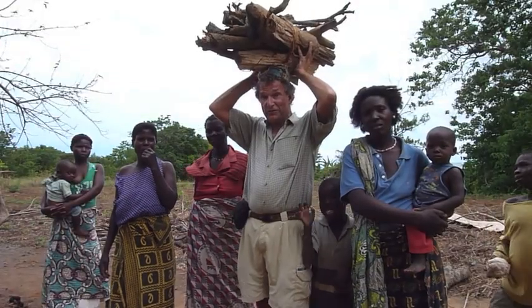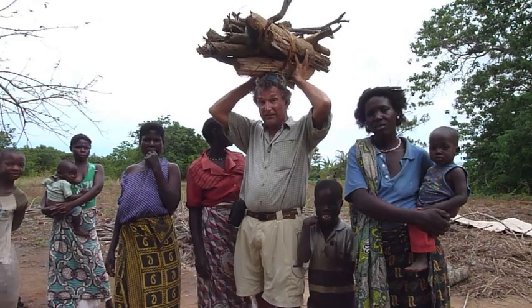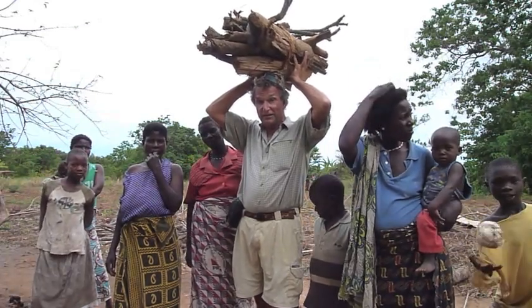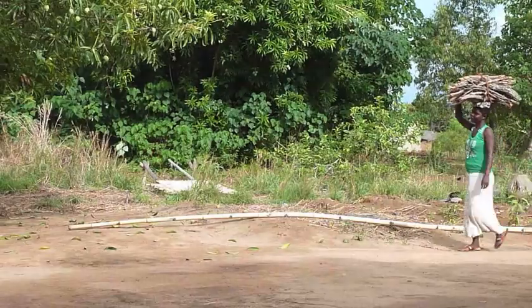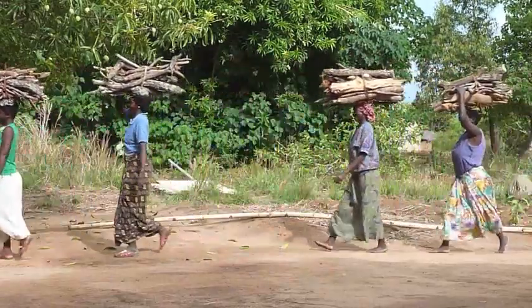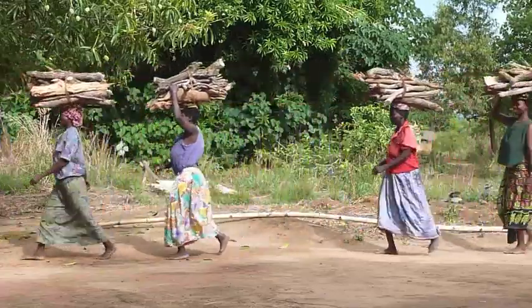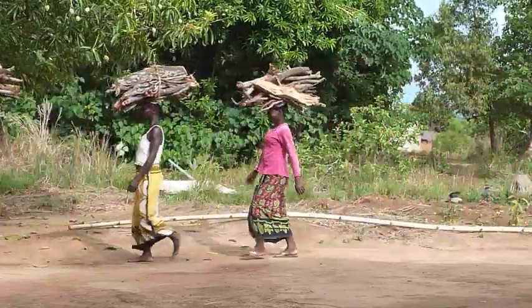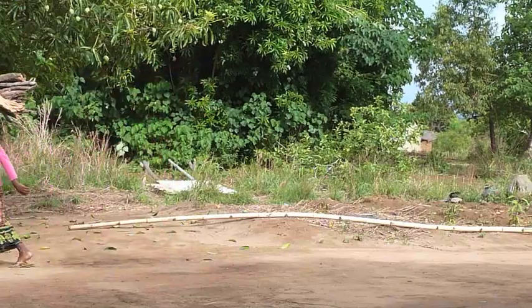These women are so strong, and just imagine they're carrying about 3 or 4 loads like this every week just to do the cooking. This is how much wood is saved by using a Changu Changu Moto in just 3 or 4 weeks. It's the equivalent of over 100 bundles of wood saved by each Changu Changu Moto per year.